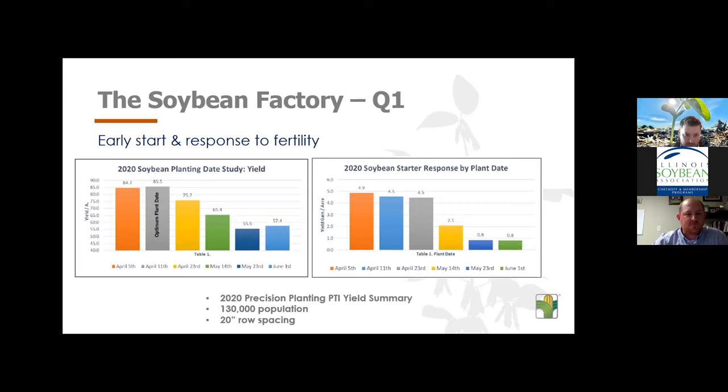And so getting that factory started early is a huge, huge deal. The other thing is that we have really for a long, long time written off the fact that starter fertilizer just doesn't work on soybeans. And I truly believe it's because we were doing starter trials in May. You look from May 14th to June 1st, there's virtually no response to starter.